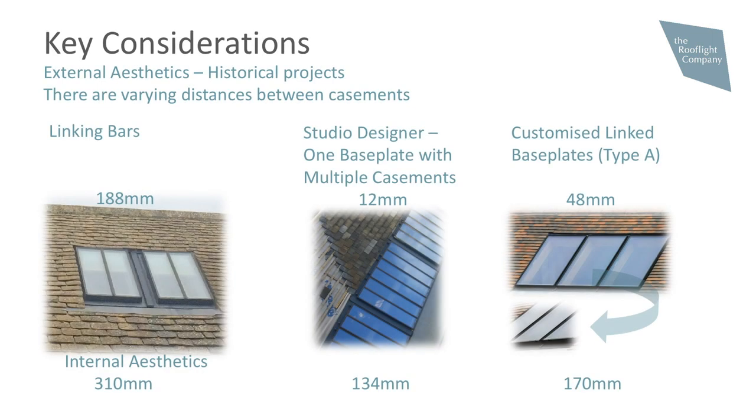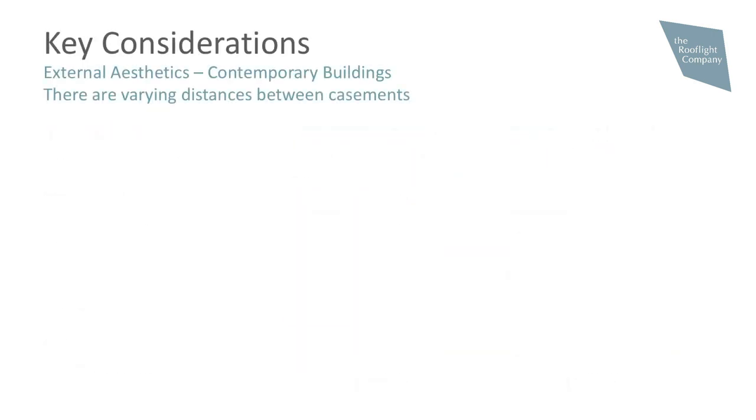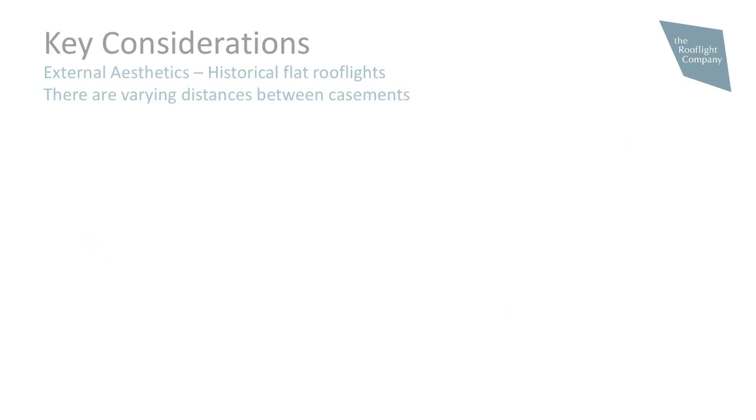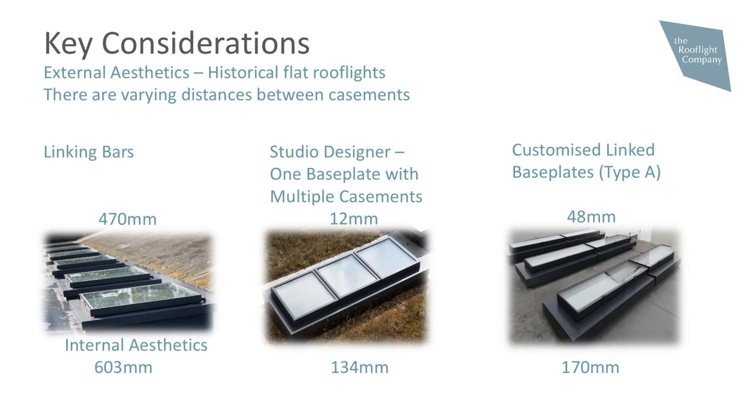These 3 linking options can be combined and applied to historical buildings. You can see the differences in aesthetics here. You can also use these 3 linking options for a contemporary roof light. However, as the framework is slightly different, you will notice that the distance between the viewables and casements is slightly larger. We cannot use a linking bar for a flat roof window due to the curb upstand.